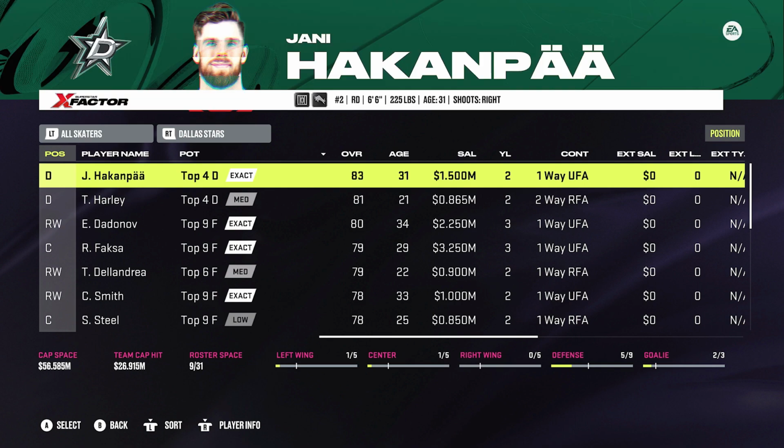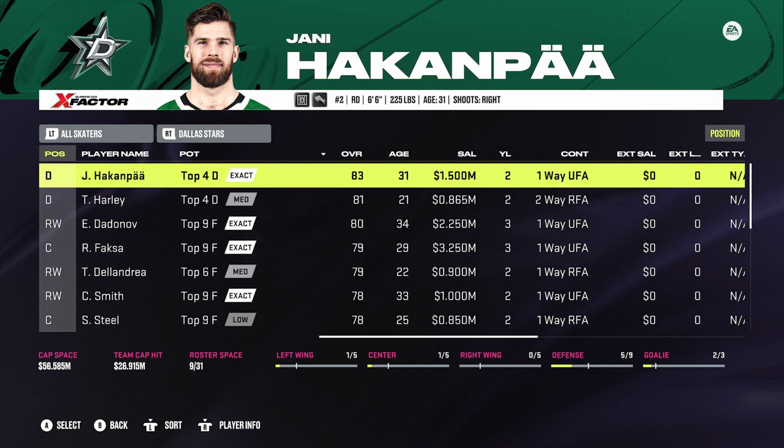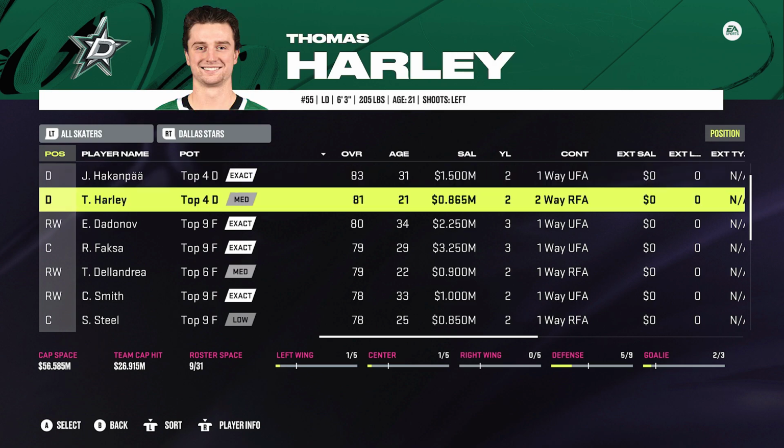Next, you're looking at the Dallas Stars. I think you got to go Thomas Harley. Hakanpää here, a little bit higher rated, has some X factor, so a lot more trade value, but Thomas Harley here starts to grow a bit, which in real life he's been playing really well. Will definitely be a better player for us in the future.